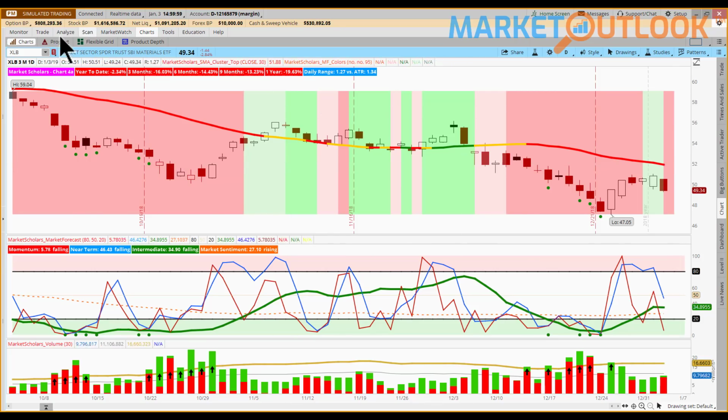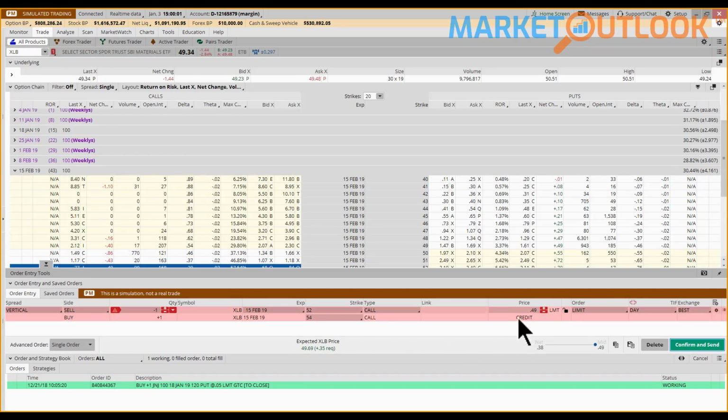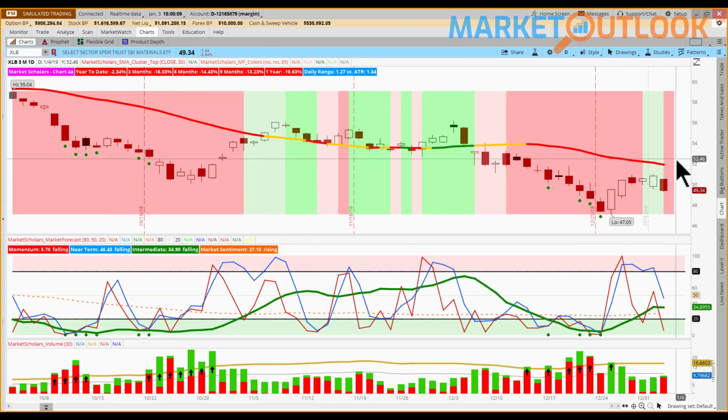Because remember, we would actually have another about 50 cents worth of cushion there. So technically our break even would be at $52.49. So that would be about, let's call it right around that area that I'm pointing at on the chart. So if you believe that XLB will stay below that area that I'm pointing at on the chart from now until the expiration there in February, then perhaps this is a trade that you would be interested in.